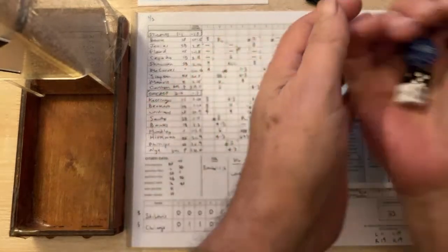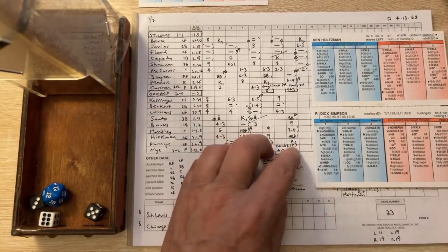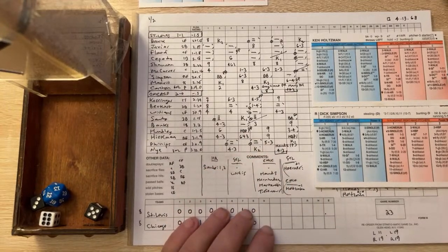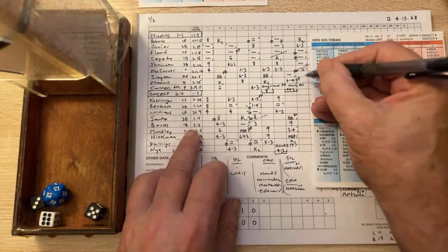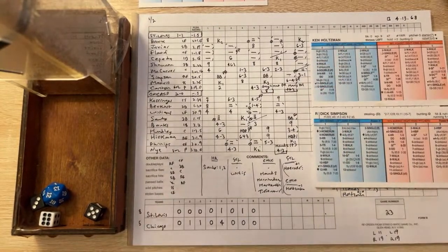Here's the pitch to Simpson. Right-handed, single. Oh, what a beautiful stop by Banks. And he throws it to Holtzman covering the bag. And the game is over. Kenny Holtzman has knocked down this house of cards in the ninth.